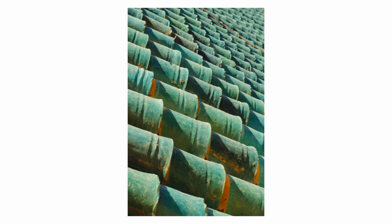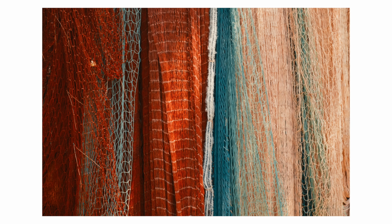And the final example are these fishing nets in Croatia. You have wonderful texture here, and it's taking something that's pretty mundane and making it a bit more interesting. Obviously, the color and the composition do help quite a lot, but fundamentally, the texture of this is really good.